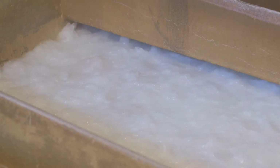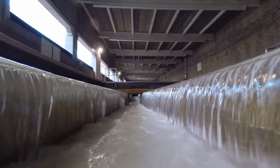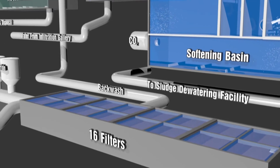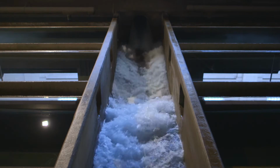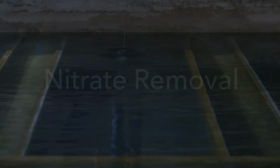After about 40 hours of use, each pool is backwashed to remove the filtered sediment, mostly small amounts of lime left over from the softening process, and the backwash is pumped back to pre-sedimentation for recycling. This also allows the sand and gravel to be continually reused. At this stage, the water must sometimes be treated for an increasingly troublesome pollutant.